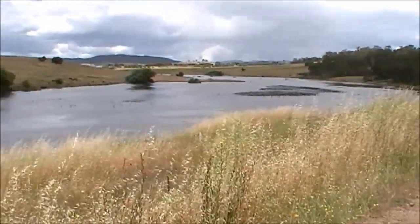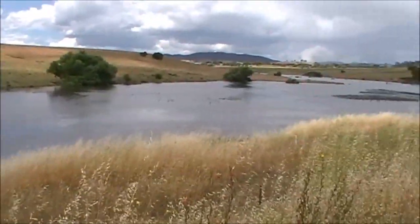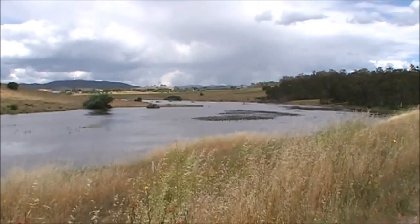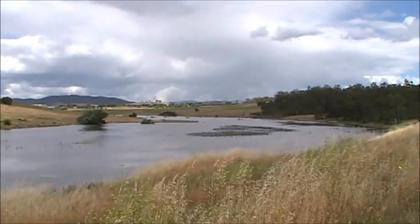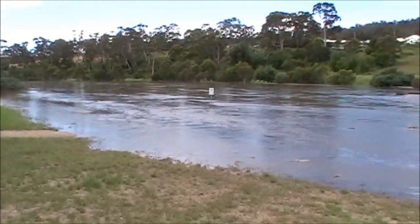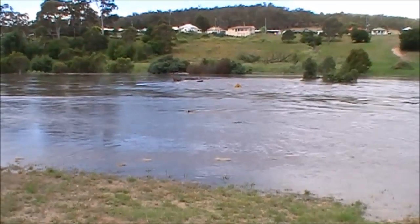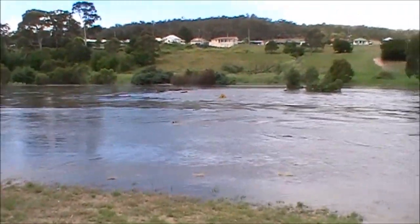Part of the weir system on the Coolumbuka River. Looking back upstream towards Cathcart. It was over here 2 hours ago. Quite a noticeable rise in the river.